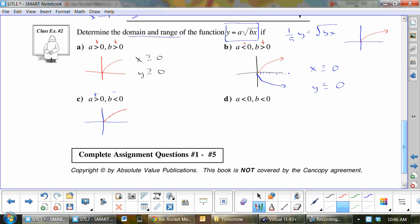Warren, where would that one be? It should be, right? Okay, so domain. Good. Last one. Stephanie? They're both negative. Here's my, where would it go? Good, because no matter where you do it, that's a reflection on the x, then a reflection on the y, or you could do it's a reflection on the y, then a reflection on the x. No matter what, you're ending up there. Okay? Domain and range.